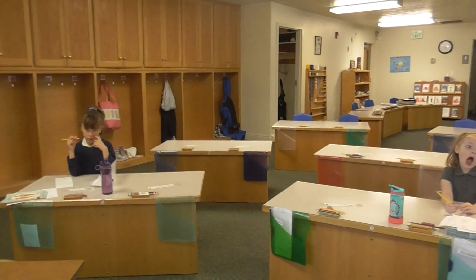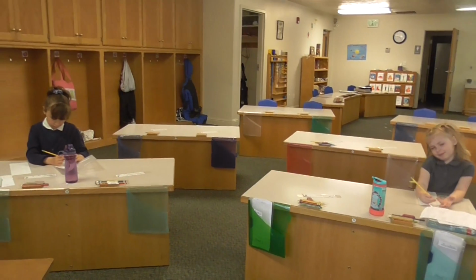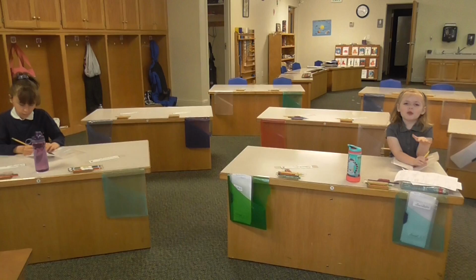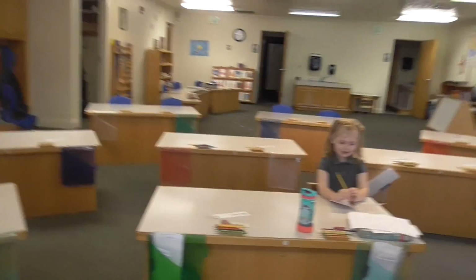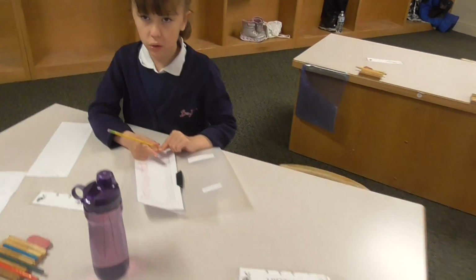Our first word today is net. I will catch a butterfly with my net. Net. Hands out. Net. Ooh, show me those cute hands. Net. One. Net. Beautiful. Ooh, make sure it's up by your mountain mark. Ooh, lovely. Next sound.